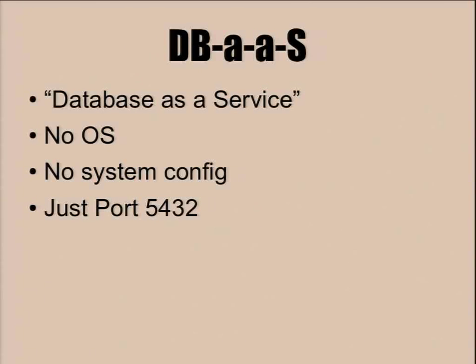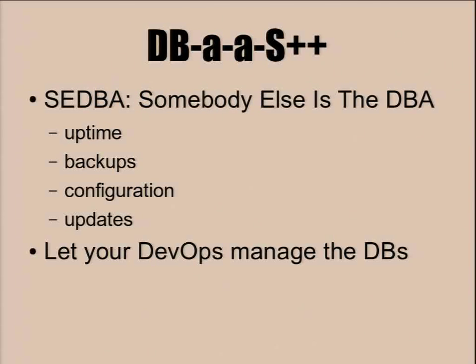You're not dealing with an operating system. You're not dealing with system configuration. You're just dealing with the cloud API plus port 5432. And that is your whole interface to the database. I also call it SEDBA: Somebody Else is the DBA. They take care of uptime, backups, configuration, PostgreSQL updates. This is a really good option if you don't actually have any full-time ops people in the company, and for whatever reason you don't want to hire our company to manage it for you.